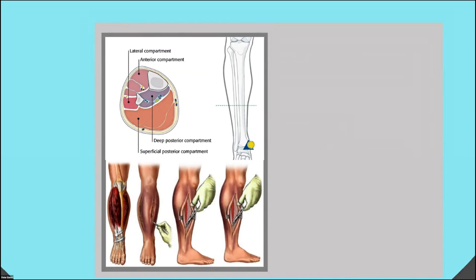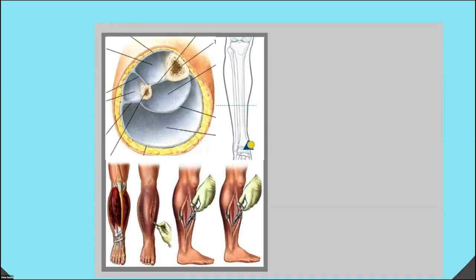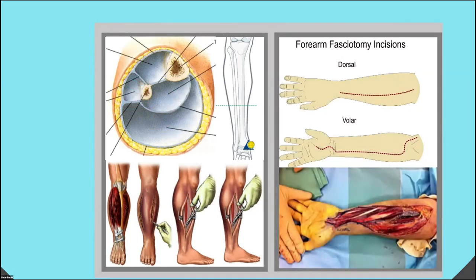It's a little bit harder than it looks. You make two cuts, and it's not difficult when you know how to do it, but it's definitely something worth looking up. So I would definitely encourage you all to have a go at that. The same goes for forearm fasciotomies. They're a bit easier, to be honest, but the incision you're supposed to make is a bit more wacky. So that's that.